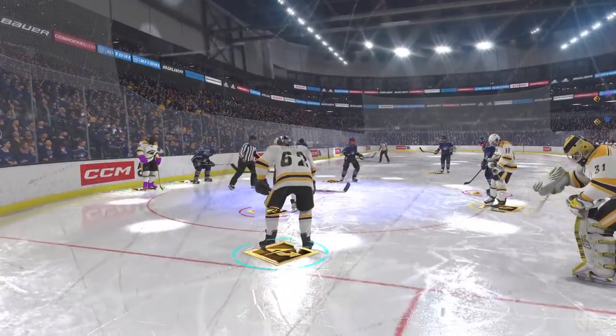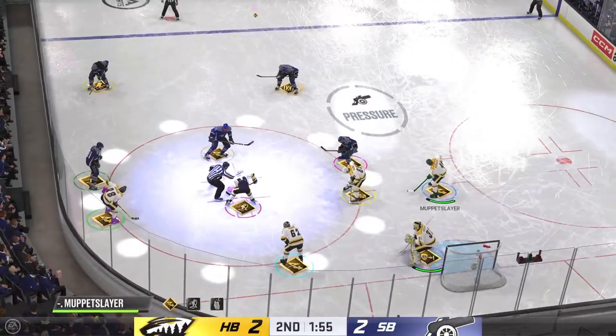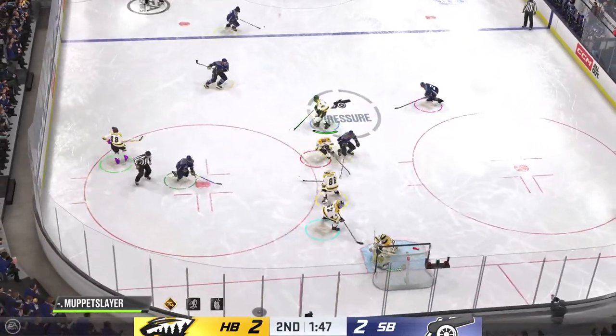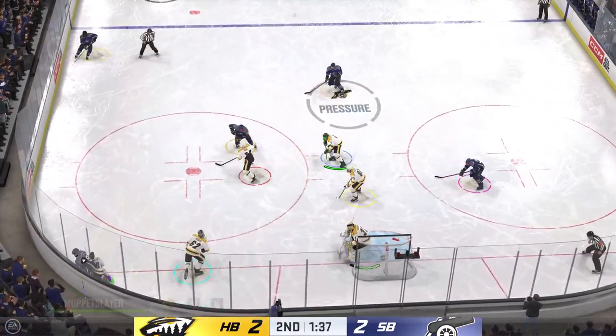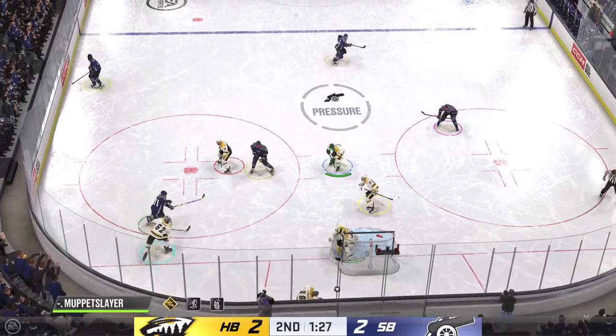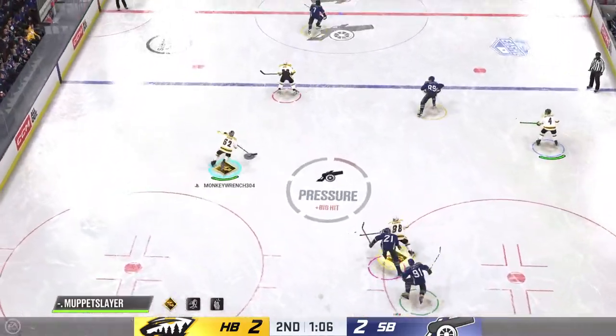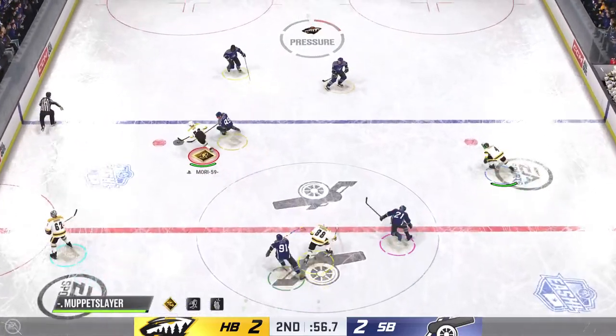Here in the late goings of the period, we are all tied up in this one. And they win the offensive zone faceoff. Now let's see if they can capitalize. Oh, she read the play perfectly and delivers the hip check. Perfectly executed hip check there.